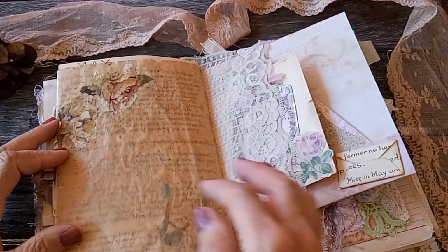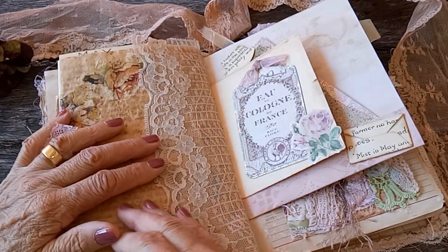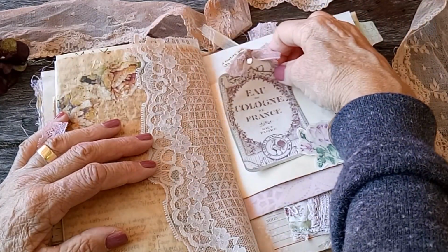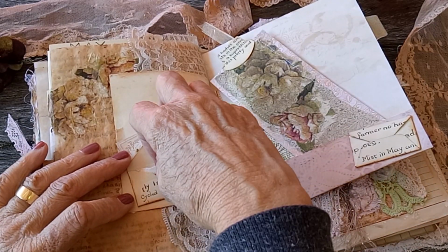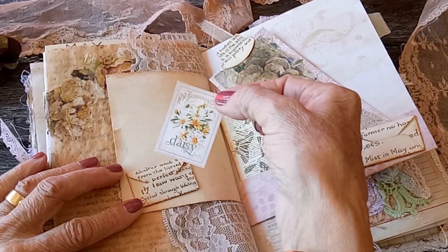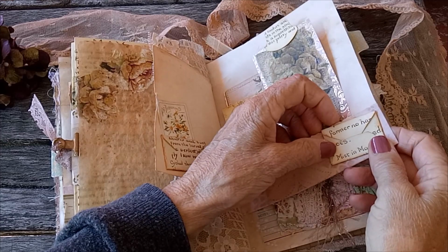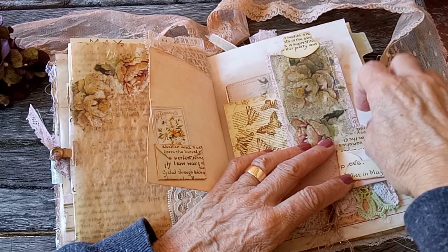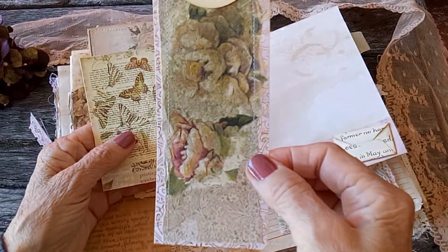Other side of the baking paper with more decoupage, other side of the lace, little tag tucked in there. Tiny envelope here, and that's just got some stamps in it. This one has another little tiny envelope. These are made from Edith Holden pages, and in that one there's just a long piece of paper. And here I've got another tag I've created.